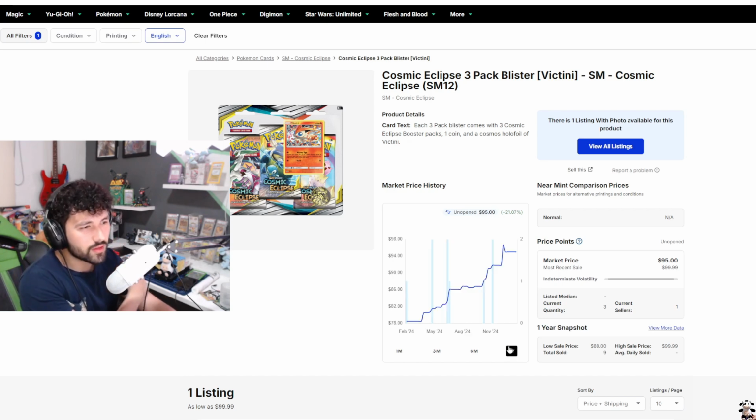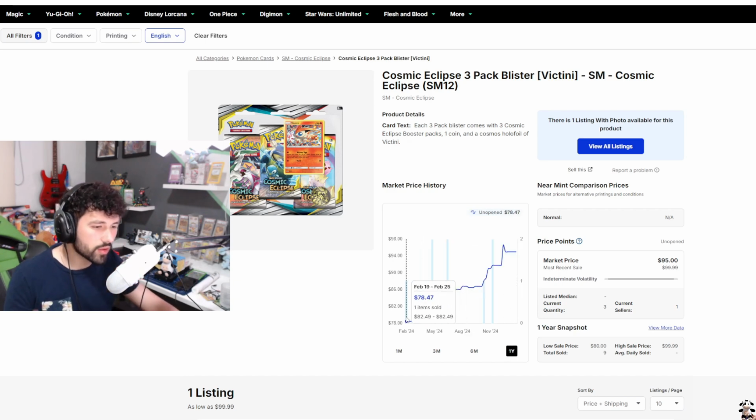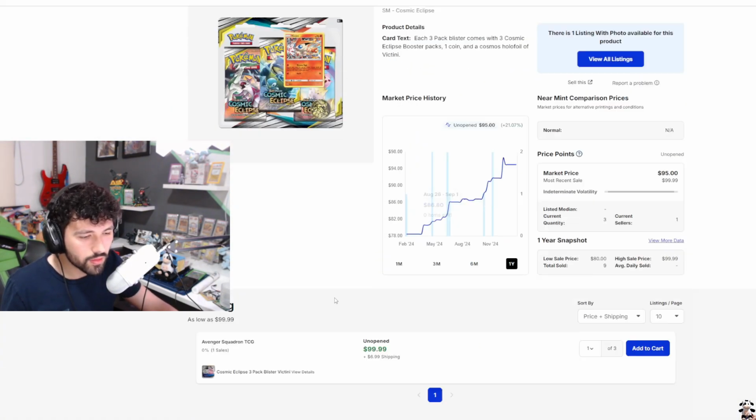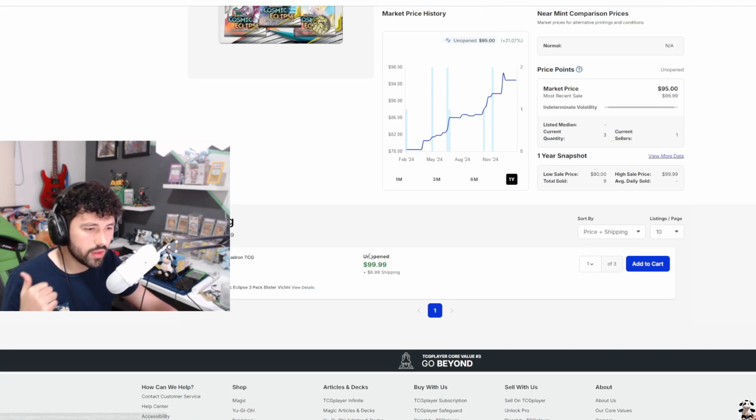Next up, we got this Victini 3-pack blister. About a year ago, it was around $70. Now it's at 95. Most recent sold for 99 bucks not even a week ago. So yeah, the cheapest one you can buy right now is 100 bucks.